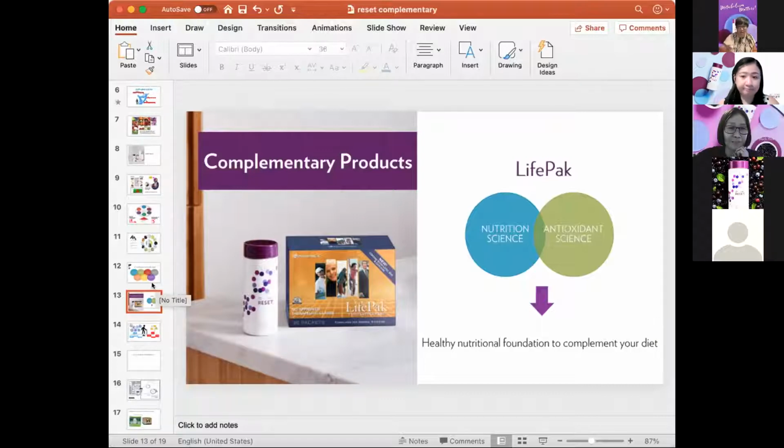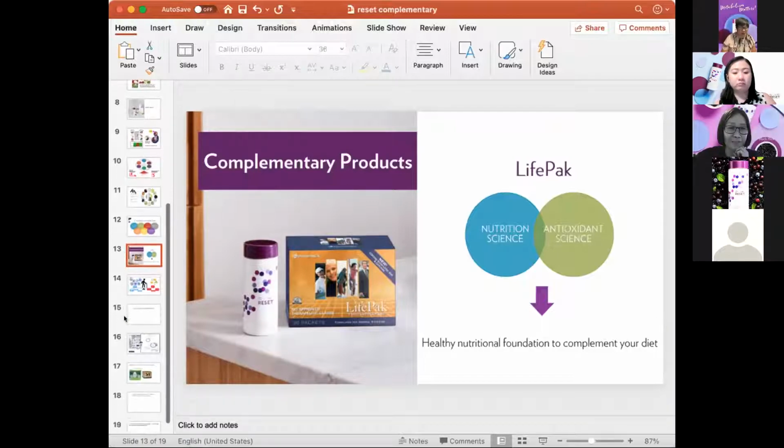Most of our customers, in fact most of us who started very long ago, and many customers who have been with us for very long, one of their first supplements is always Life Pack. They would not want to give up Life Pack. Even when R-squared comes in, they take on R-squared and Y-Span, they also continue with Life Pack. So for customers who are already on Life Pack, feel free to tell them about reset. That will be a very good complementary product for our Life Pack customers to add into their regime.